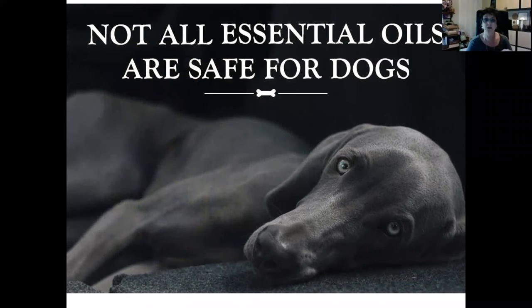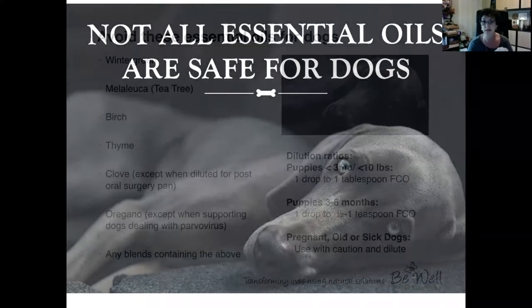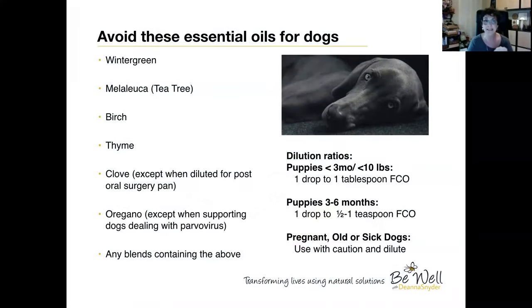Okay. So not all essential oils are safe for cats and or dogs. So we're going to go ahead and list those. This would be a good idea to get a screenshot of. So avoid these essential oils for dogs. You want to avoid wintergreen. You want to avoid melaleuca, better known as tea tree, birch, thyme, clove.